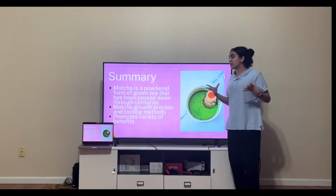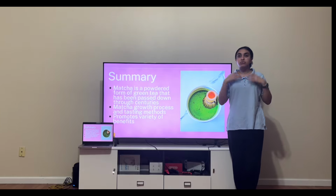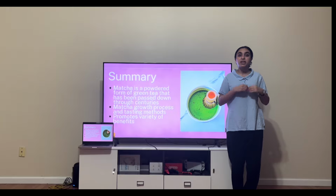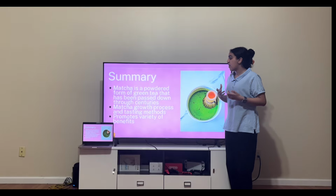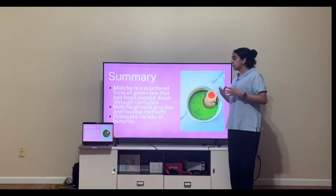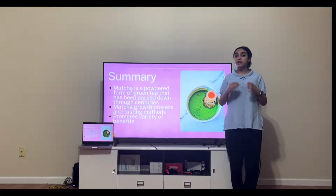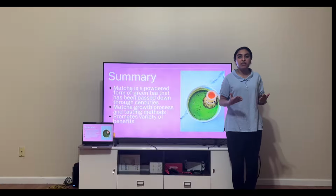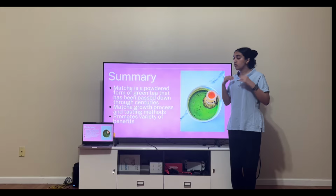As we talked about, in summary, matcha is a powdered form of green tea. It's been passed down through several generations and has gained popularity again through social media because people have realized how beneficial it is to a person's health. It also has a very tedious growth process, which gives it a higher price point. However, it has a very unique taste. And as we discussed, it promotes a variety of benefits, from energy benefits to brain health to just overall health benefits.